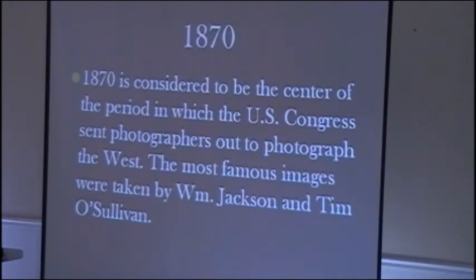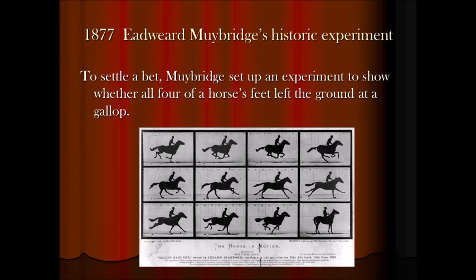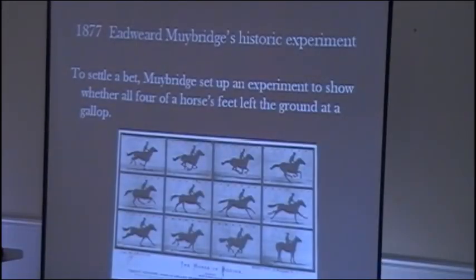1870 is considered to be the center of the period in which the U.S. Congress sent photographers out to photograph the West. The most famous images then were taken by William Jackson and Tim O'Sullivan. Now this is a neat experiment.